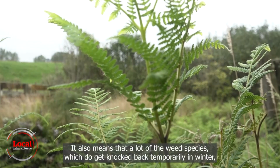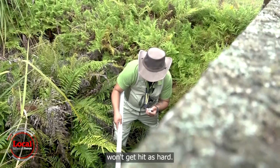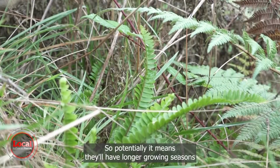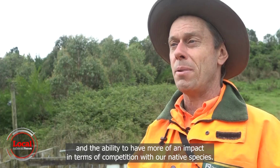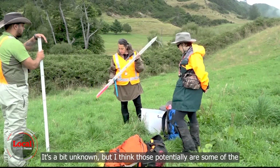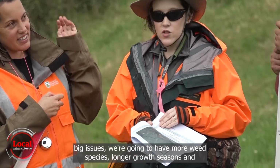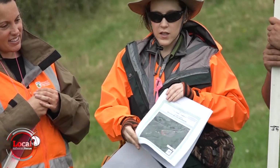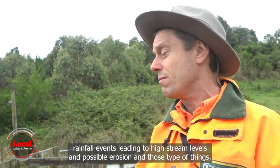It also means that a lot of the weed species, which do get knocked back temporarily in winter, won't get hit as hard. So potentially it means they'll have longer growing seasons and the ability to have more of an impact in terms of competition with our native species. It's a bit unknown, but I think those are potentially some of the big issues we're going to have. More weed species, longer growth seasons, and hopefully not, but more heavy rainfall events leading to high stream levels and possible erosion and those type of things.